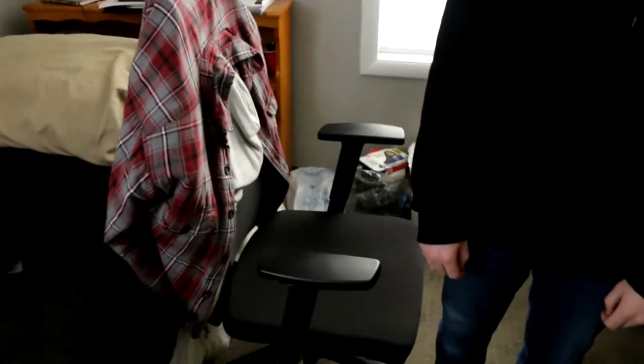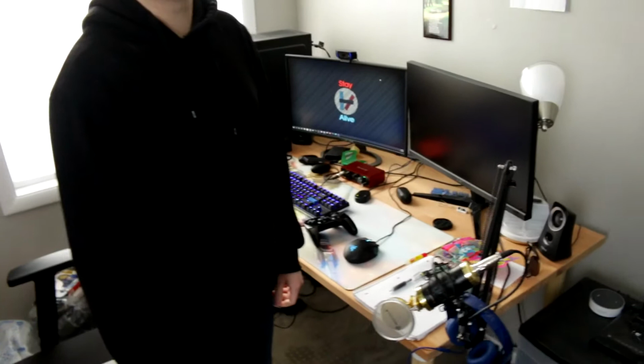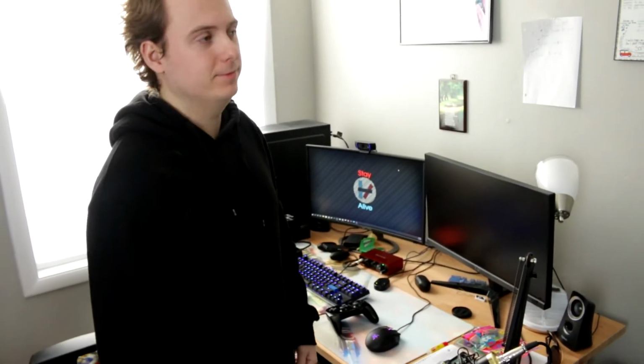I like my chair. This is called the ergonomic chair. It's like 130 bucks. It's really fun. Yeah, that's it. That's my room tour of 2021. This may or may not be the last time I'm in this room. But we'll see. Anyway, let's throw you on out of here, okay? Go away. I got stuff to do.